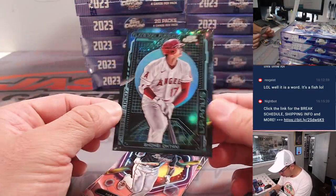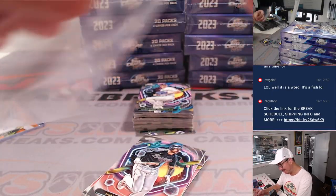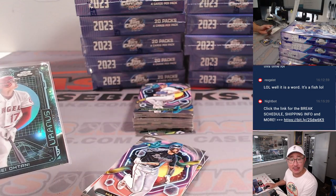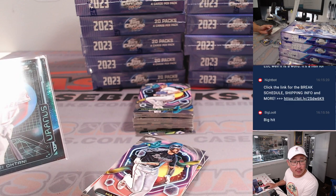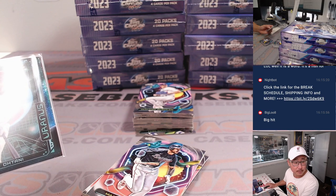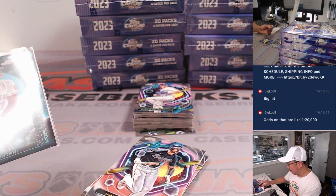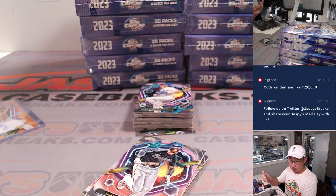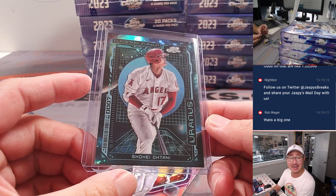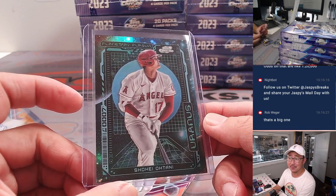There's a Planetary Pursuit Uranus. We're going to be grown-ups here. It's going to go to the Angels, Rob, with the Ohtani. I think all the different planets are shorter prints. Let's see how short-printed this one is. Wow, that's really short printed. Yeah, nice one, Angels. That's Rob Weger. Rob, the planet Uranus is one out of every 20,087 packs. Woo, there he is. There you go, Rob. That's awesome.